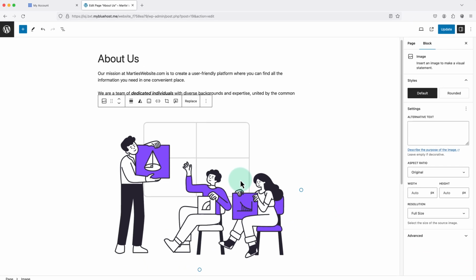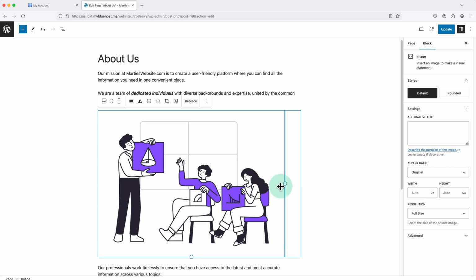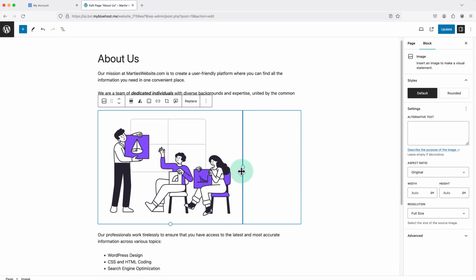Then once we've added it, if we look over to the right, we'll see we have a few different sizing options for our image. Or we can just click here to the right of our image and drag it to change the size. And I'm going to change mine to be smaller.